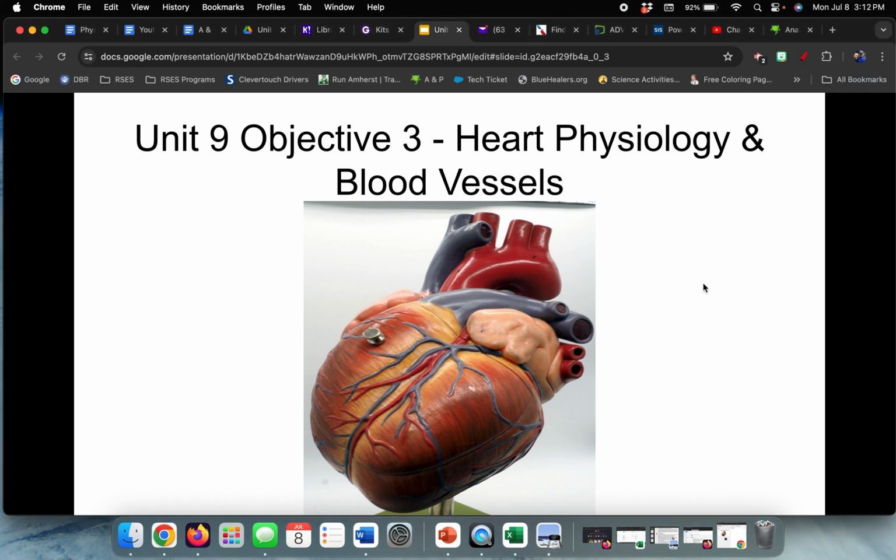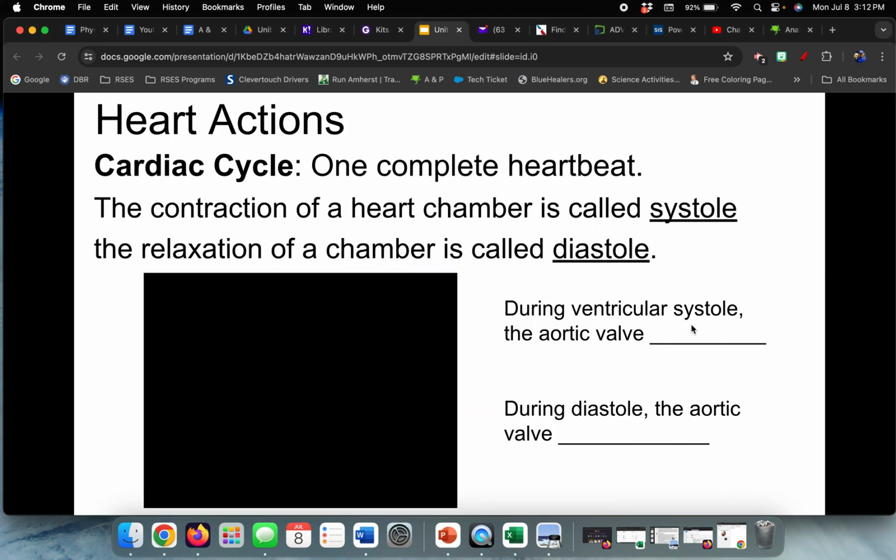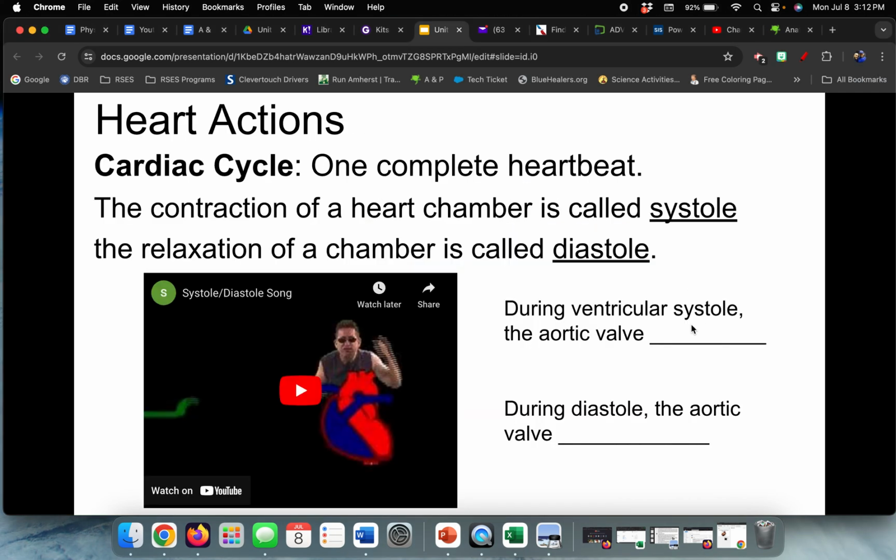Some physiology of the heart. Within the heart, a cardiac cycle is one complete heartbeat. The contraction of a heart chamber is called a systole, while the relaxation of that chamber is called diastole.